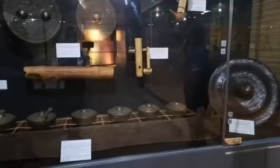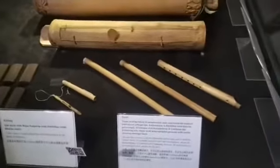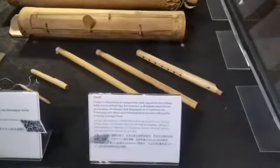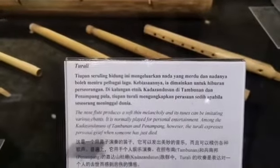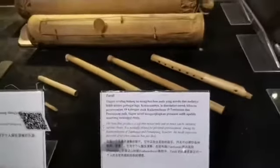Apart from that, this is made by them. There's another one. Let me show you. These are made of bamboo, and there's one particular one called a turari. Turari is actually a nose flute. You'll be very surprised that they can use the nose to produce music through a bamboo like that. It is really, really interesting.